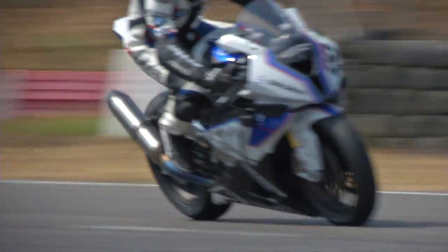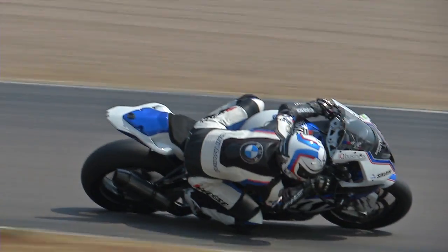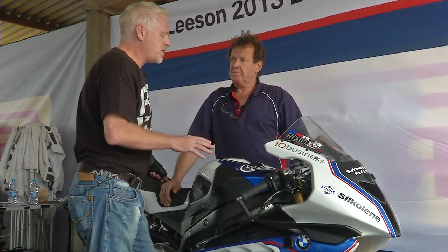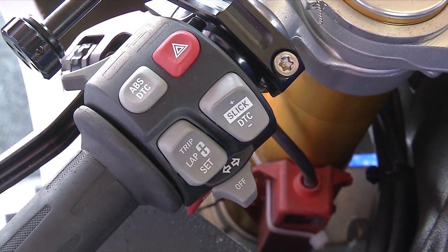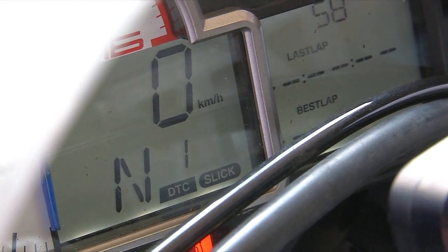Electronics also extend to ABS. Now that's on or off. What are the riders using generally? In race conditions, we do deactivate the ABS. Okay. Suspension as well, that can also be adjusted from the handlebar, can't it? Indeed, yeah. In slick mode, you can go up or down in DTC.